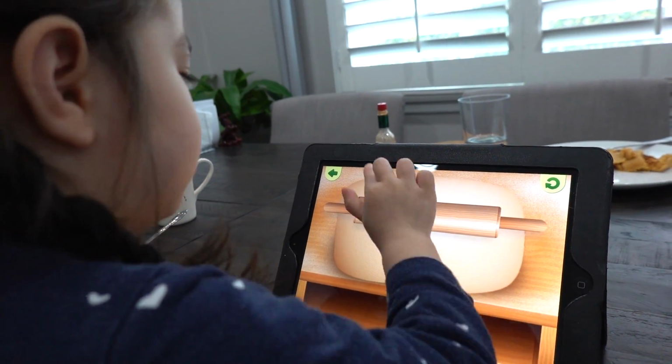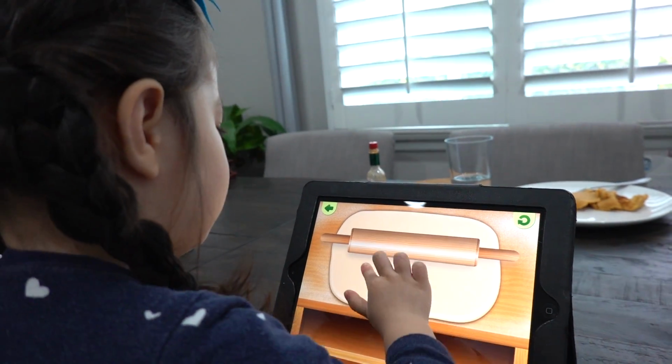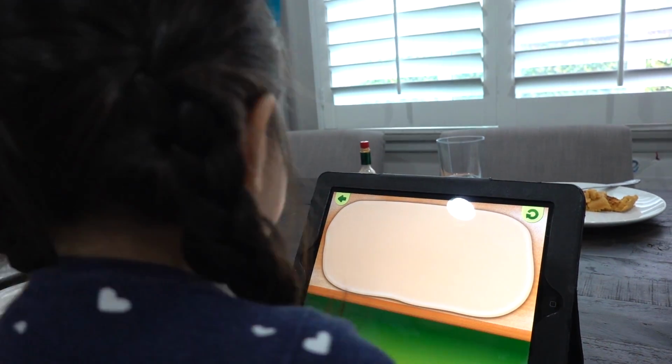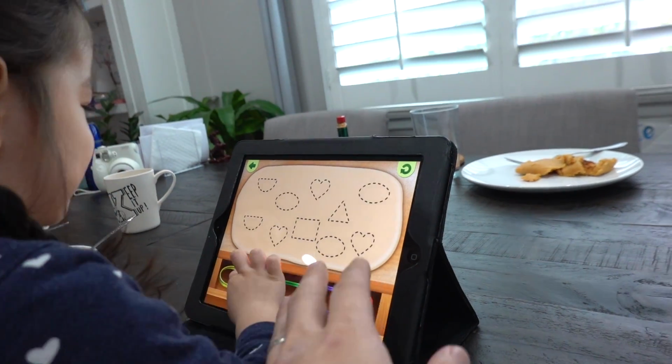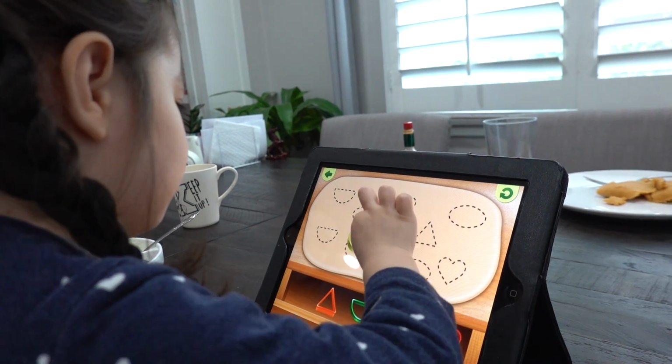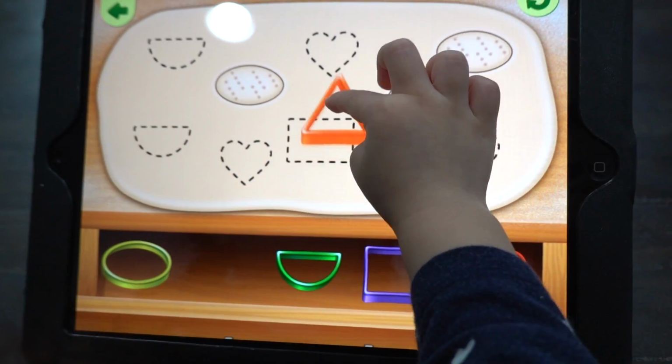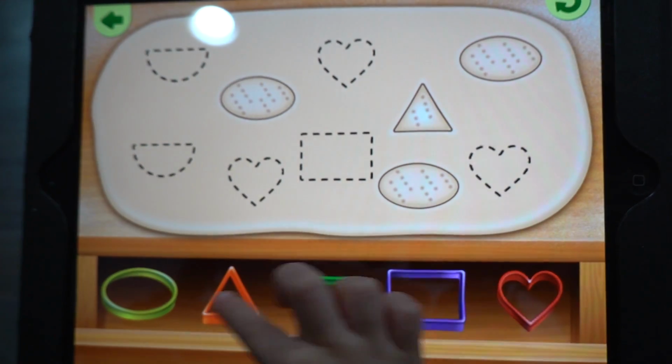Wow. Okay, this is definitely one of Leia's favorite games. It's a cooking game. Within this app, there's so many different things that you can do. Oh yeah, good job, Leia. I like this game because she's learning her shapes and she's also learning colors. This is one of my favorite words for Leia to say.